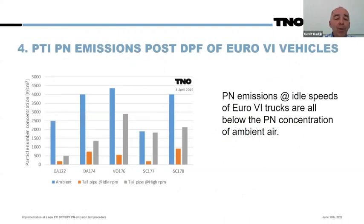This is an example of 5 different trucks, similar to the former truck measurement. From these 5 Euro 6 trucks with diesel particulate filter, they all emit at low idle speed less than ambient air concentration. So this shows that diesel particulate filters have very low emissions, and a limit value of 250,000 is very easy to pass.